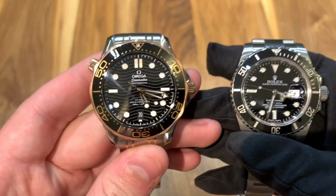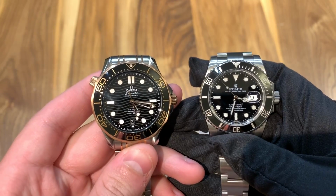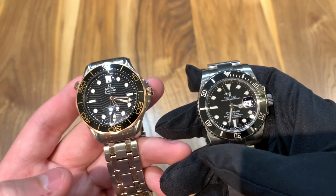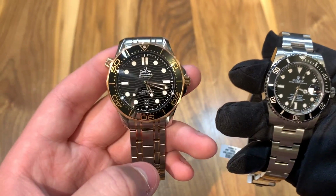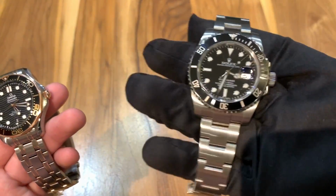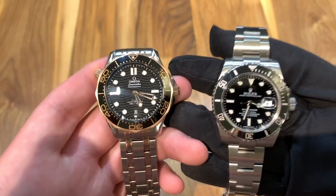So actually, going on the dial here, you can see they both are kind of maxi dials. They both have large indexes. And you can see, however, the Rolex has a date with a magnifier at 3 o'clock, as they classically have, while Omega moved the date on the new one to 6 o'clock, which I personally like, because it keeps the symmetry of the dial. I actually prefer the no-date Submariner to the date Submariner for that very reason. But I digress. So now the movements on these timepieces.